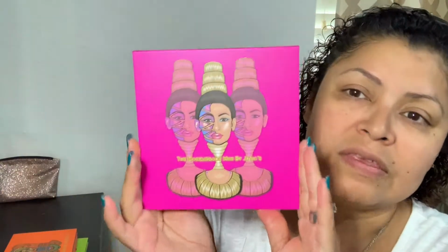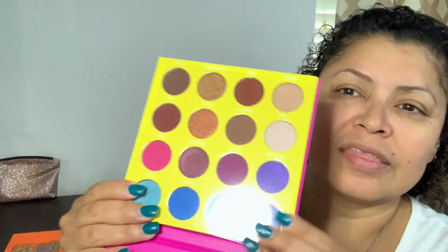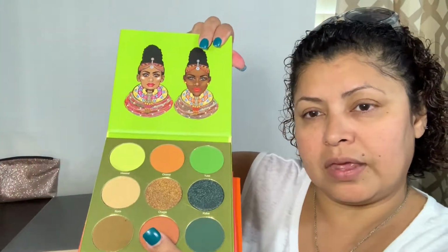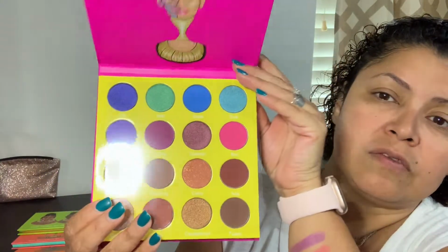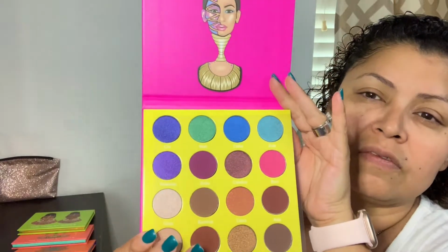The Masquerade Mini by Juvia's. Now, this size-wise is not a mini. The reason why they call it a mini is because the pans are minis, as you can see, compared to these pans right here. These pans are minis. It's a regular sized pan. I believe there is a regular sized Masquerade palette, and that's why this one is a mini, just because they put more colors in it, smaller sizes of pans.